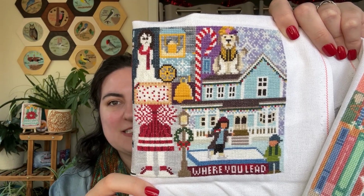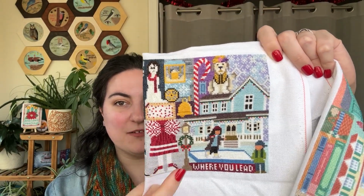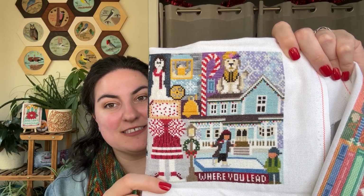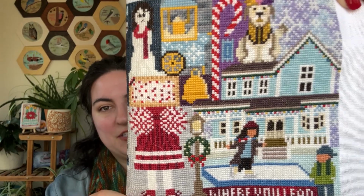And I challenged myself this year and succeeded. I started this Wednesday night when the retreat kicked off, and I finished it before the retreat was over on Sunday, which was shocking to me because this is a little over 9,000 stitches. It is completely full coverage. And yeah, so we'll just quickly take a tour.